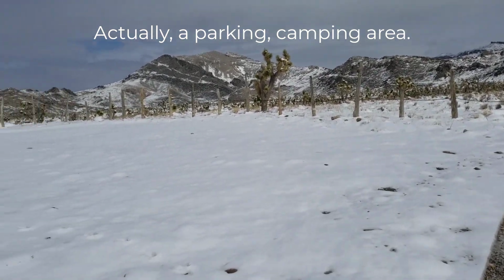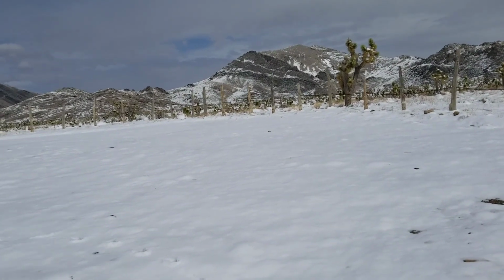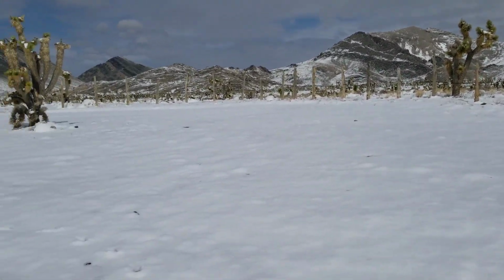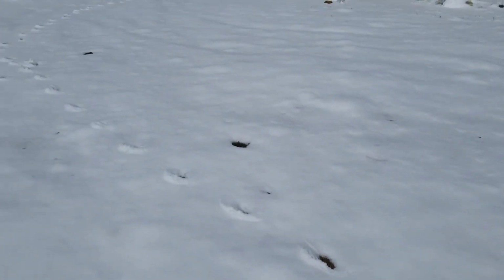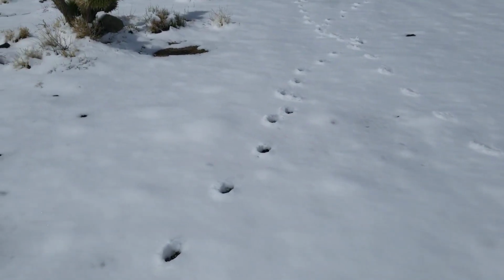So, just a curious thing. And then we've got some footprints here. Who knows what this is? And here's another one crossing.